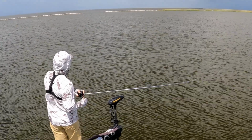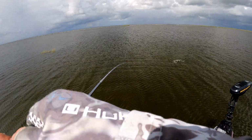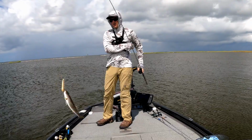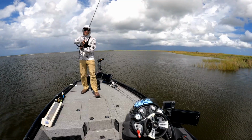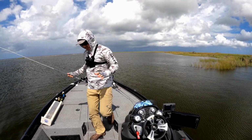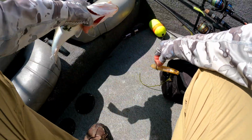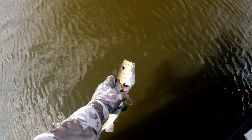That was awesome. It also seems like whenever the sun's out, if we do catch speckled trout, they are smaller. I've not had a single throwback all day, but they are smaller when the sun's out. That's what it seems like anyway. Speckled trout, 14.